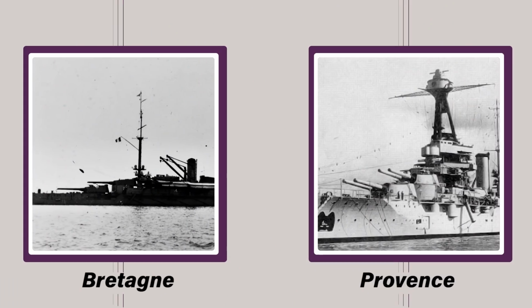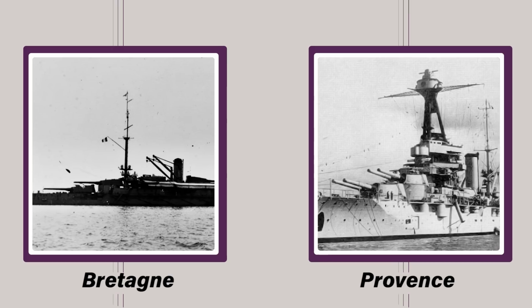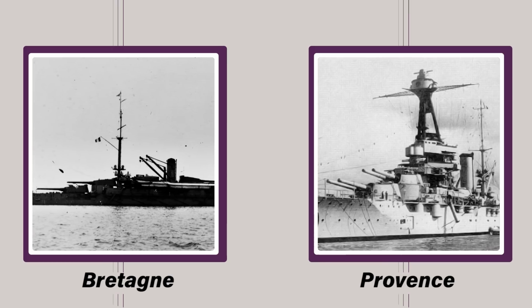The moored armada included the battleships Bretagne and Provence, each of which were armed with 10 13-inch guns. In addition, there were 6 destroyers, a seaplane carrier, and the Dunkerque-class battlecruisers, Dunkerque and Strasbourg, both of which were among the Admiralty's biggest concerns.